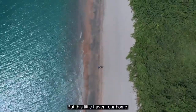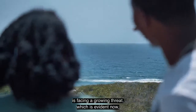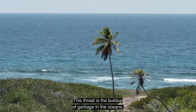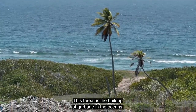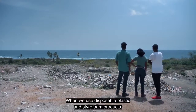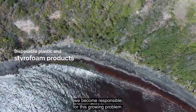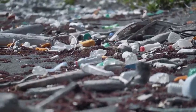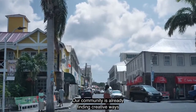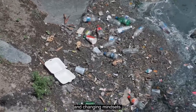But this little haven, our home, like many other beautiful places on the planet, is facing a growing threat, which is evident now at our doorsteps. This threat is the buildup of garbage in the oceans, shorelines, and landfills, primarily from single-use items. When we use disposable plastic and styrofoam products, we become responsible for this growing problem. We can make a difference. Our community is already finding creative ways to cut down on this waste, as well as raising awareness and changing mindsets.